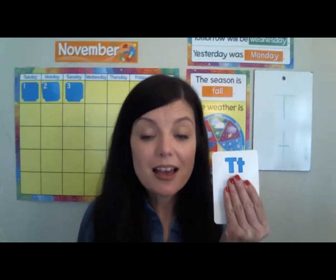Okay, so what sound does T make? T sounds like this. T, t, t. Let's play a little game to practice the T sound. Let's pretend that we're trains. Can you move your arms? You can even stand up if you like. Move your arms like this, back and forth, back and forth. What sound does T make? T, t, t, t.